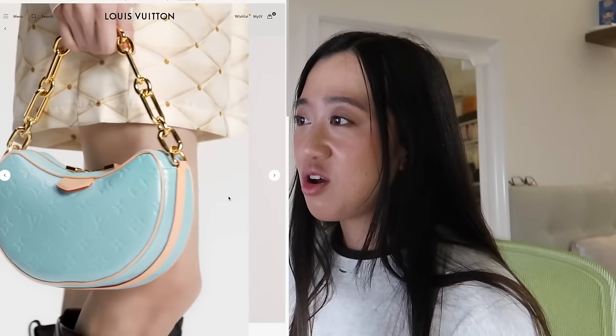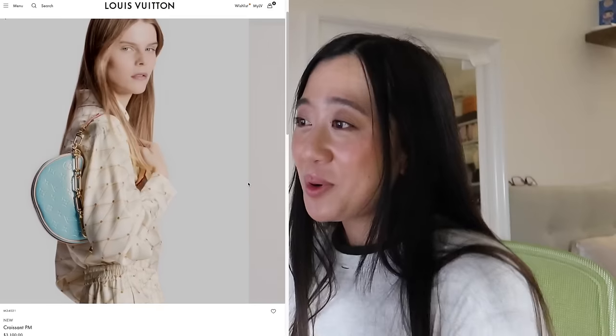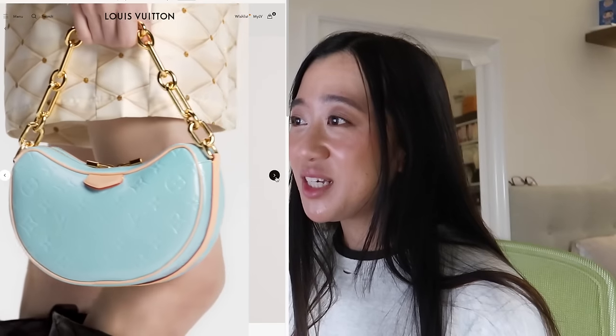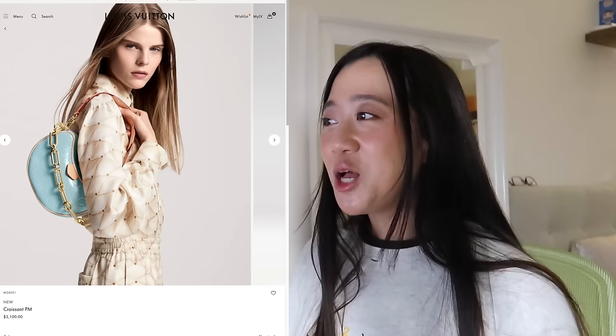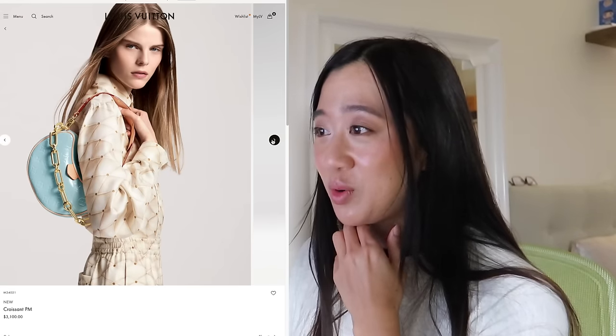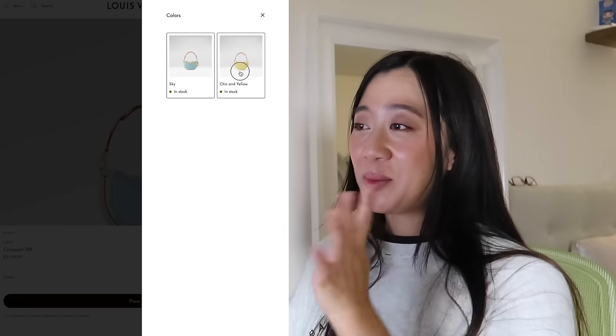I also have the croissant with this really chunky chain, which I actually really, really like. I mean, it's expensive, but it's really cute. I can't deny how cute it is. And I'm normally kind of against Louis Vuitton chains, but the chunk on this chain, I think, is really, really well done. For $3,000, I don't know if I would buy it, but I think it's cute.